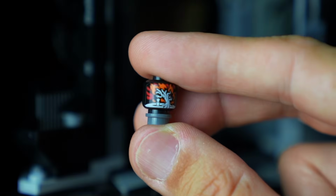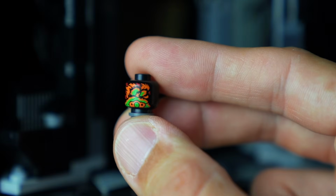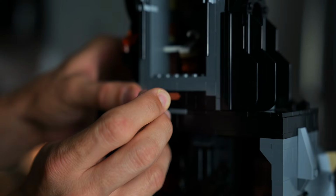This orb is a minifigure head with the white tree of Gondor on one side and then the Shire on the other side, both unfortunately on fire. The third floor slides in and attaches with the final tower being connected with this pin.